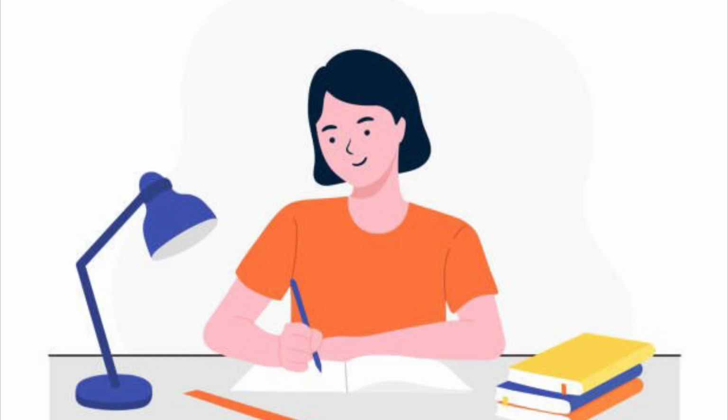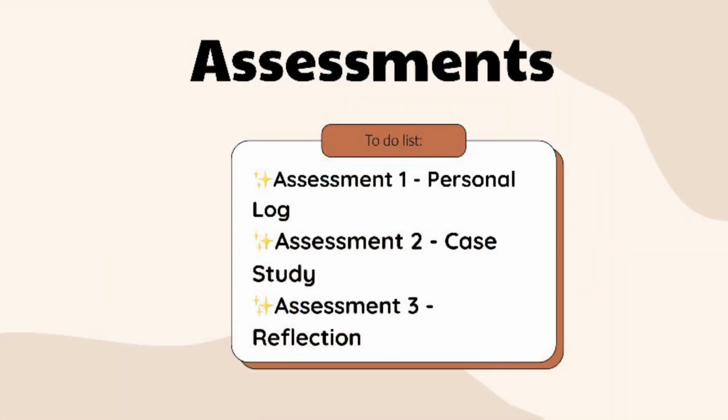Going into uni, I was not entirely sure of how to write an academic piece or how to properly reference. This class assisted me with the tools and support of how to accomplish academic writing, finding the right resources, sentence structure, and introduced me to critical thinking, which aided in completion of Assessment 1, Personal Log, 2, Case Study, and 3, Reflection, helping me to be more observant about my learning and how I can take these skills with me into my future teaching practices.